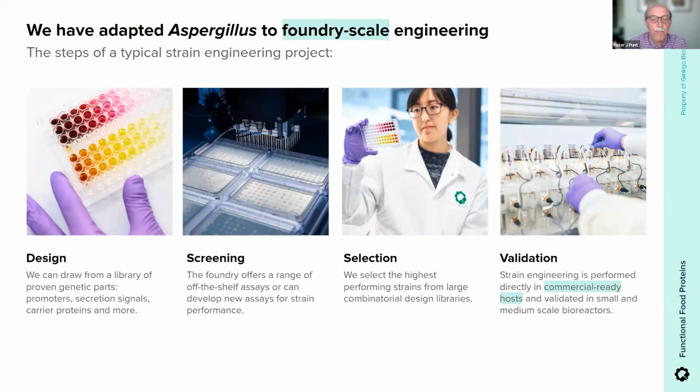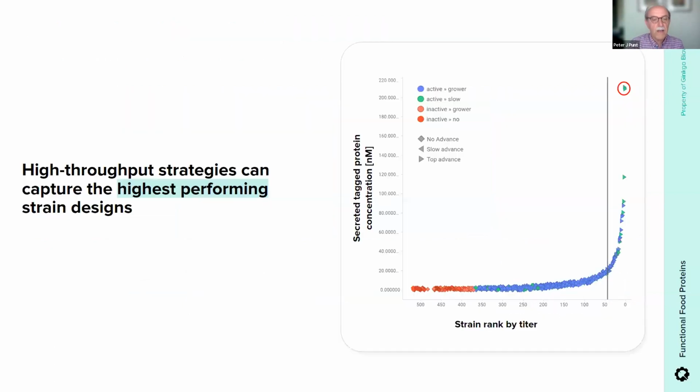So in a way, it's the four elements that you always see. So we can design genes to be expressing the protein of interest by having a library of proven genetic parts. We can then do the screening. We can then select the best strains and validate them in setups like small-scale fermentations. And a typical result you get with that is like this.